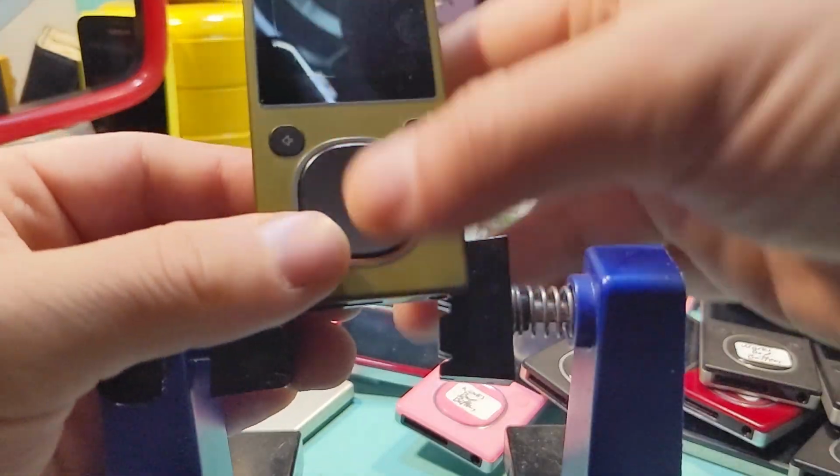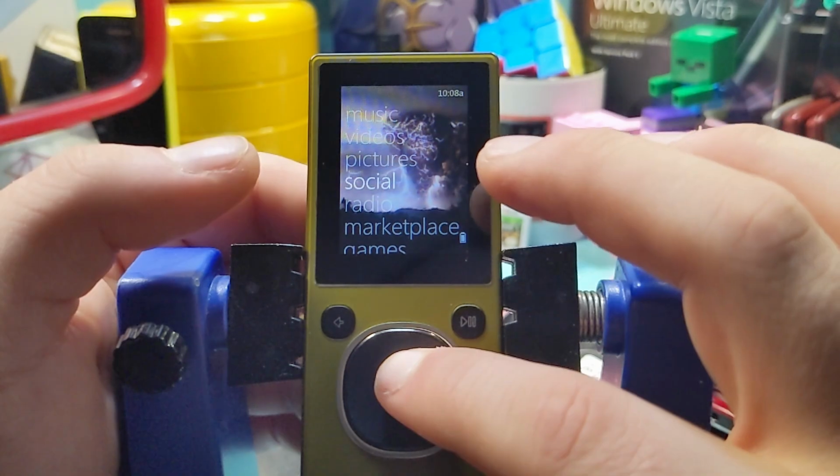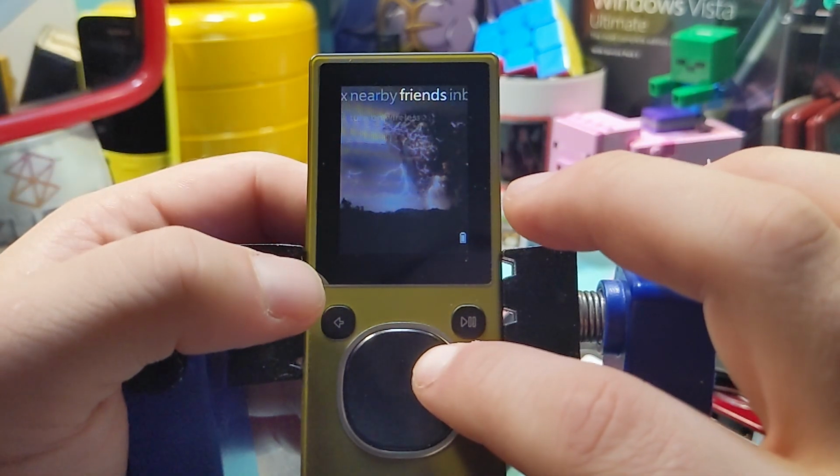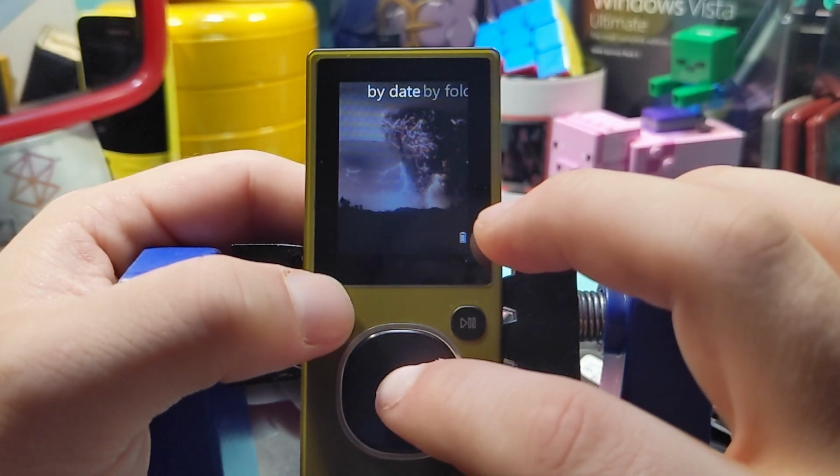So let's take a look at this guy's stuff. Okay, we've got a storm in the background. Looks a little fake. Let's go to social. Nothing in social at all. Unfortunate. Alright, let's go to pictures.